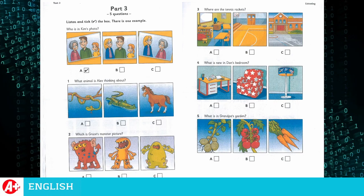Which is your monster picture, Grace? My monster has got four eyes. Wow! Where? Are they in its arms? Yes, and its ears are in its legs.